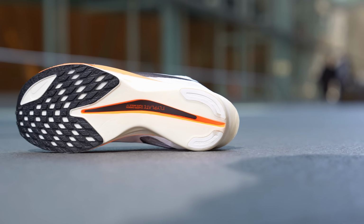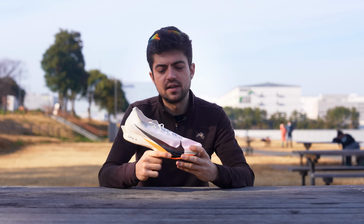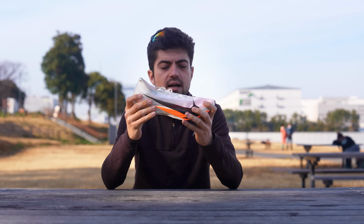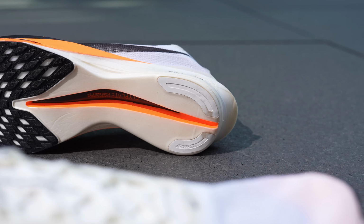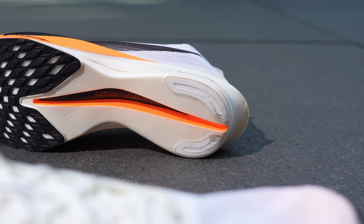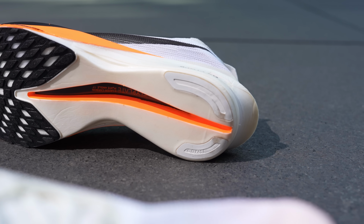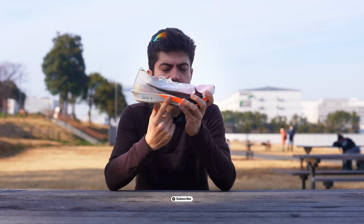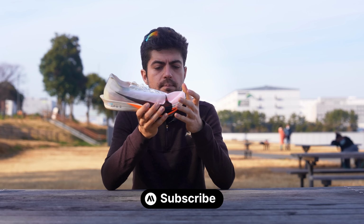So this has a different angle than the Vaporfly, 17 degrees here, 20 degrees on the Vaporfly, less layers of carbon. But now it's a full length plate, whereas on the original Streakfly, it was only a midfoot shank, which made it very pliable. This is a bit more stiff, a bit more rigid. You can kind of bend it here around that flexion point in the midfoot, but the forefoot is much more rigid and much more stiff.